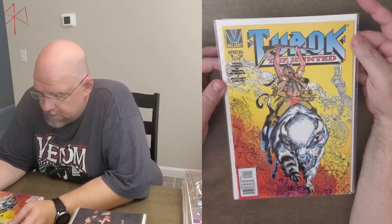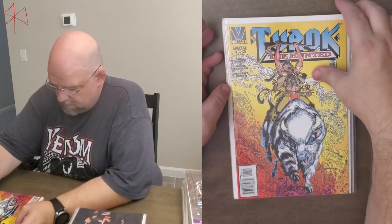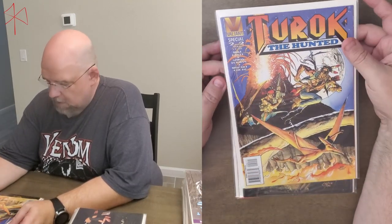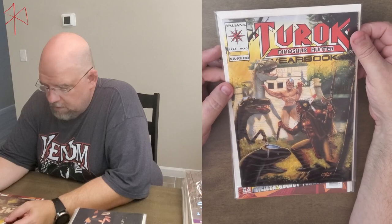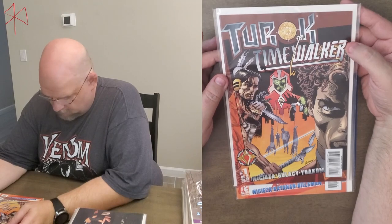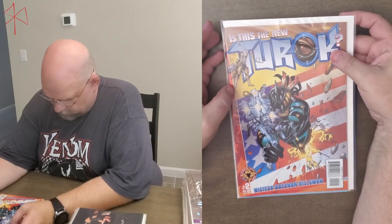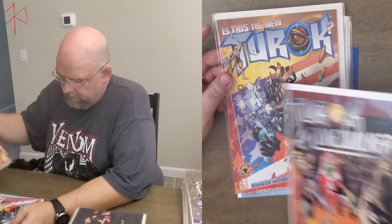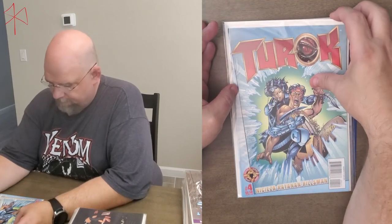This is Turok the Hunted, special 1 of 2 from Valiant. Another copy. And number 2 of 2. Turok Dinosaur Hunter Yearbook, number 1. Turok Time Walker, number 1 of 2. Is this the new Turok, number 2? So that's not Time Walker. Turok number 4.